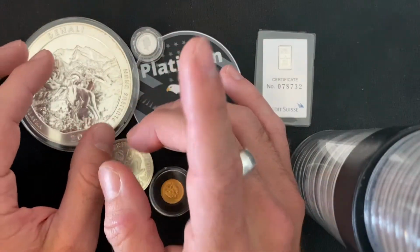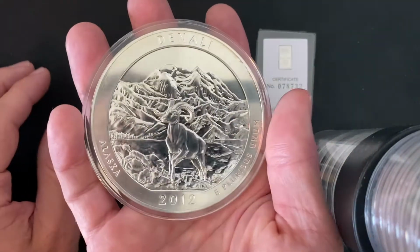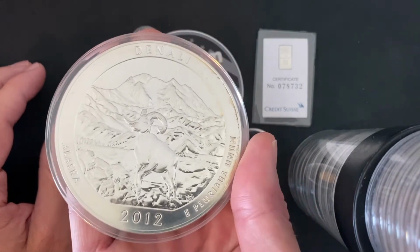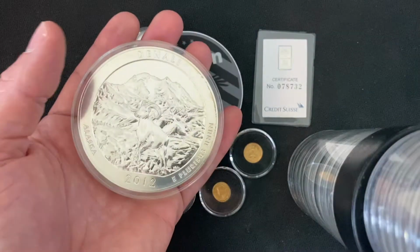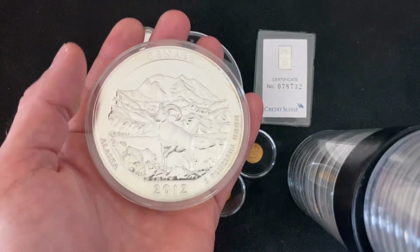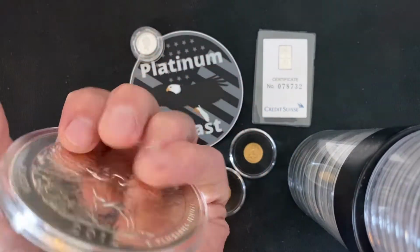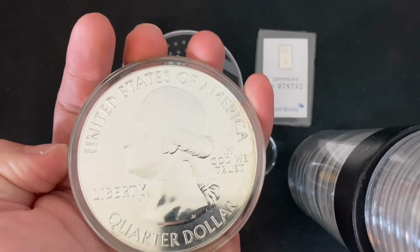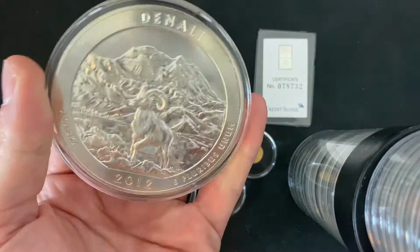So the number one thing I want to talk about with eBay is they protect buyers pretty much 1,000% more than they protect sellers. When you're selling on eBay, you're taking more of a risk selling than you are buying. If you buy something and it ends up fake, eBay almost 100% of the time will take your word for it and refund you the money.